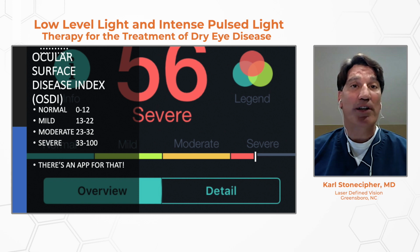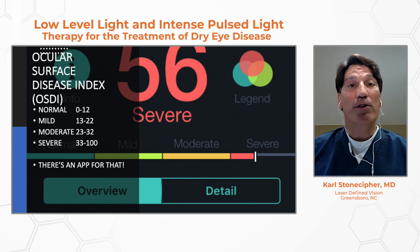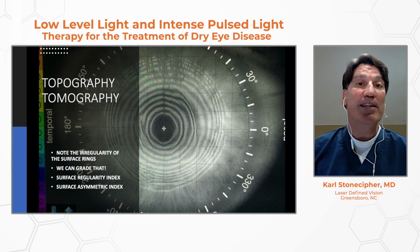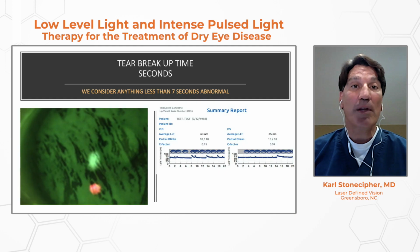It's real simple to look at it as mild, moderate, or severe. So I think for the most part, we're using that as our subjective evaluation of the patient. Objectively, we're looking at topography. We're looking at other things other than just the clinician's observances. So we can look at surface regularity indexes or other factors as well. Tear breakup time is one of my favorite.